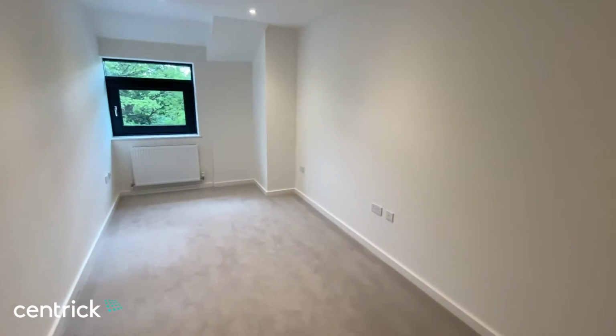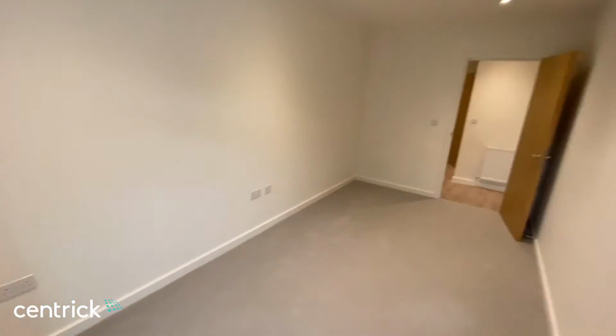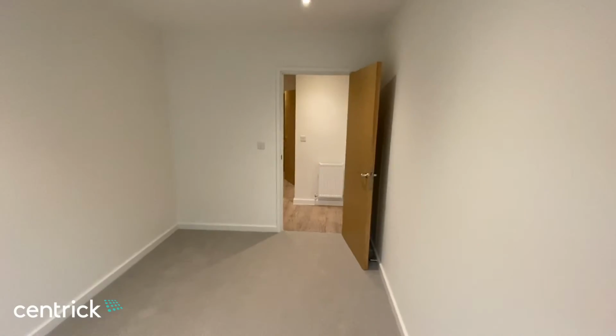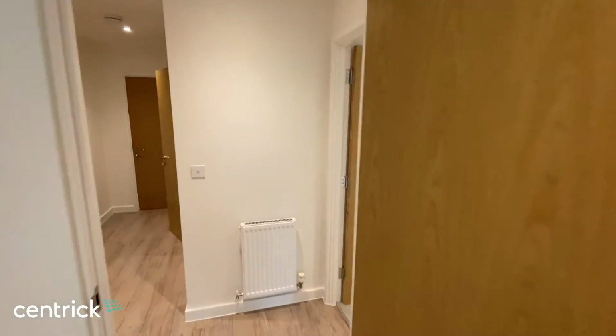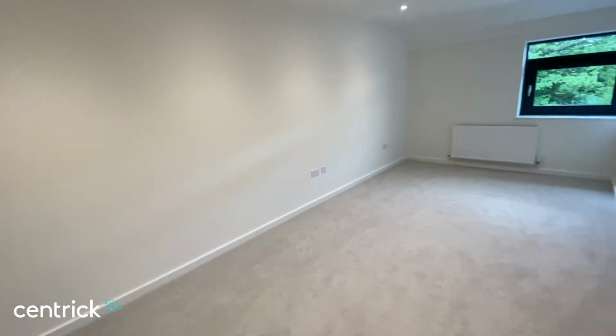Second bedroom, really good size double. Master bedroom again, really, really spacious double bedroom.